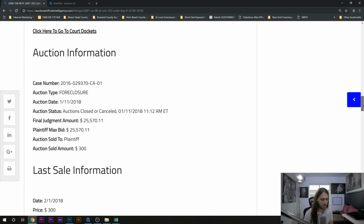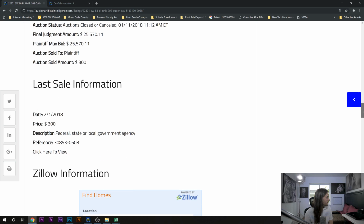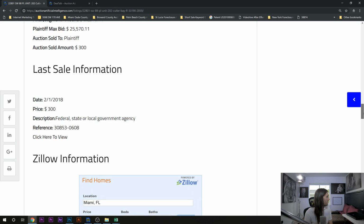So this is a property that was going for $25,000. It's worth anywhere from $100 to $110,000, and no one bid on it. Now there's many reasons why someone may not bid on it. It could have been, but we could see the plaintiff sold it here in February 2018, and there hasn't been another sale since.